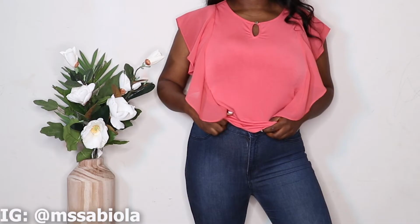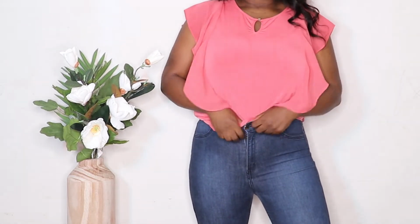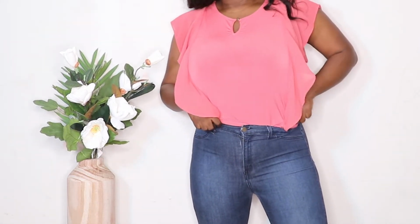To define your waist, it's best to go for high-waisted pants. It gives that illusion of an hourglass figure. I am so obsessed. I barely have regular jeans. Almost all my jeans are high-waisted because it just looks so much better. So you have high-waisted jeans, and you tuck your shirt into them, and sometimes you can put on a belt with the jeans. It looks so much better.